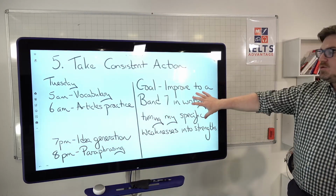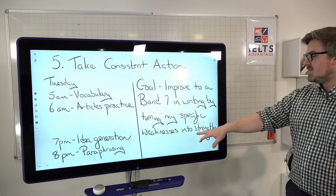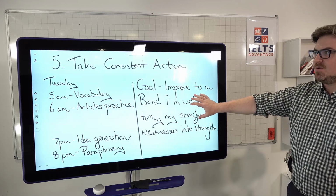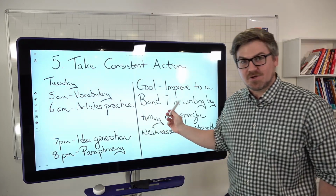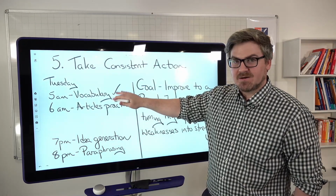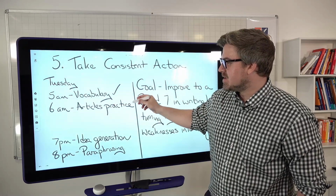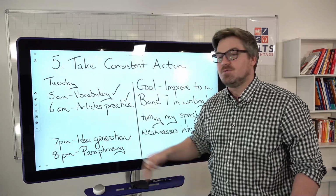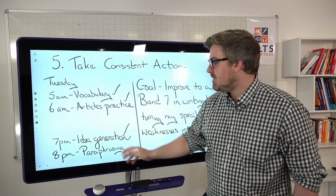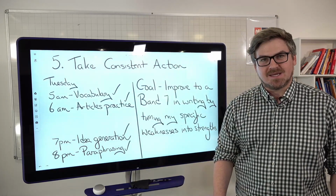So imagine your goal is to improve to a band 7 in writing by turning my specific weaknesses into strengths. That's a big, big, hairy, audacious goal. However, instead of looking at that each day, imagine you get up at 5 a.m. and you work on your vocabulary, because it needs a little bit of work. Most of your grammar is okay, but you need to work on articles, so you do that for an hour. You really struggle with idea generation, so you're going to practice that at 7 p.m. And then you also need a little bit of work on your paraphrasing, so you're going to work at that at 8 p.m.